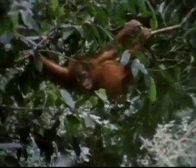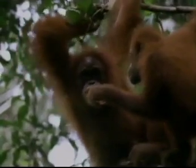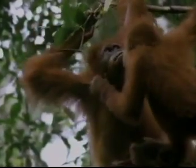This little one has no brothers or sisters, so he plays on his own. Now, where did that branch go? If it's out of reach, you'll have to use your imagination, little guy. Very clever, but don't fall now. And when you start something, it's best to finish it. Orangutans live in the treetops because that's where they find their food. They eat leaves mostly, but sometimes small branches as well.